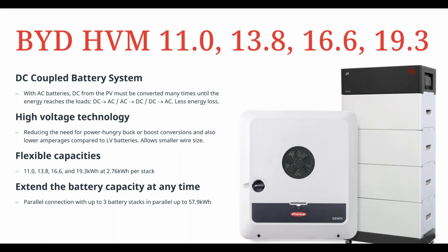Sorry about that. So we are working on making this compatible with more than one model of battery or battery manufacturer, but for now it is compatible with the BYD HVM, and these are the different power capacities that it can work with. So it is a DC coupled battery system, not AC coupled, and also it is lithium ferrophosphate, and it's high voltage, not low voltage. So the inverter cannot work with 48 volts on the DC side, and it is not going to work with the lead acid battery because it's only meant to be used with lithium ferrophosphate batteries.